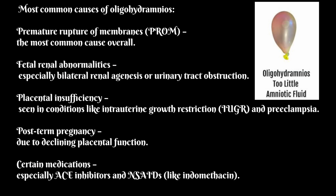Now let's discuss the most common causes of oligohydramnios. There is premature rupture of membranes, the most common cause overall; fetal renal abnormalities, especially bilateral renal agenesis or urinary tract obstruction; placental insufficiency, seen in conditions like intrauterine growth restriction and preeclampsia; post-term pregnancy due to declining placental function; and certain medications, especially ACE inhibitors and NSAIDs like indomethacin.